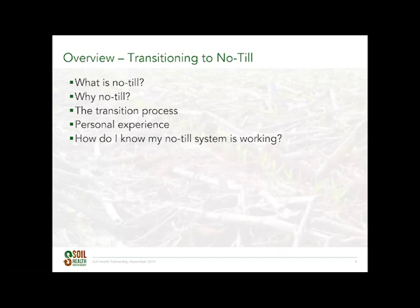We're then going to talk about the transition process and how that process looks different for everyone, and maybe some of the tools and some of the practices you can use during that transition process, and some of the key things you need to consider as you transition to a no-till system. Then I'll dive into my personal soil health experience and kind of provide some background on where our farm is, where we're hoping to go in the future with soil health, and then how we're going to transition to no-till.